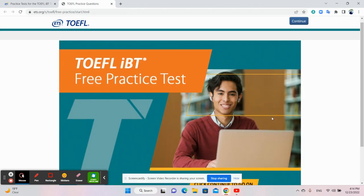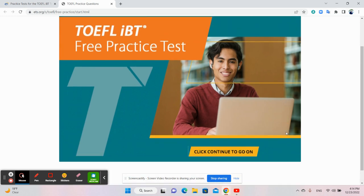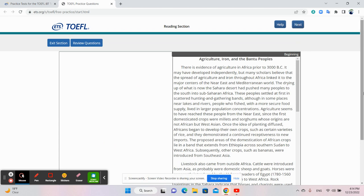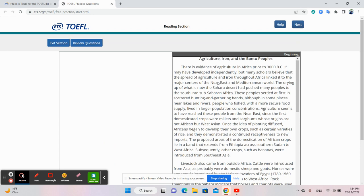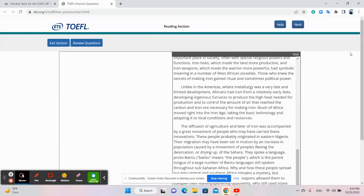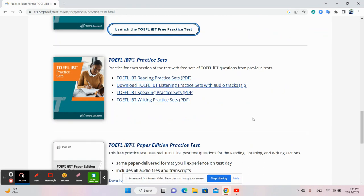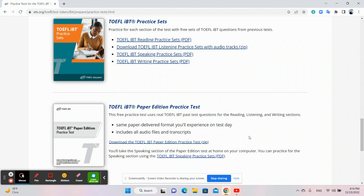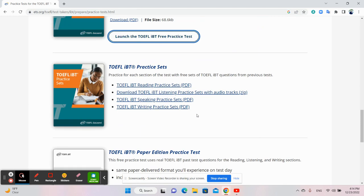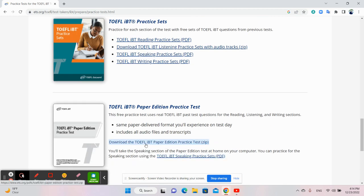And here you go. The page just loaded now, and then you can click here, continue, and you can start the reading test. As you see here is the reading test. Okay, so this is one way to practice for the test. We can also see other ways to practice. There's an iBT paper edition here that's released. You can download it and also practice for the test. PBT stands for paper-based test, so this is a paper edition.